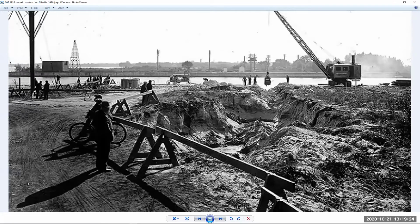This was started and stopped in 1935, stopped with a change of government. When they did finally get around to building the tunnel in 2015, they did find some of the pilings for this original construction from 1935.